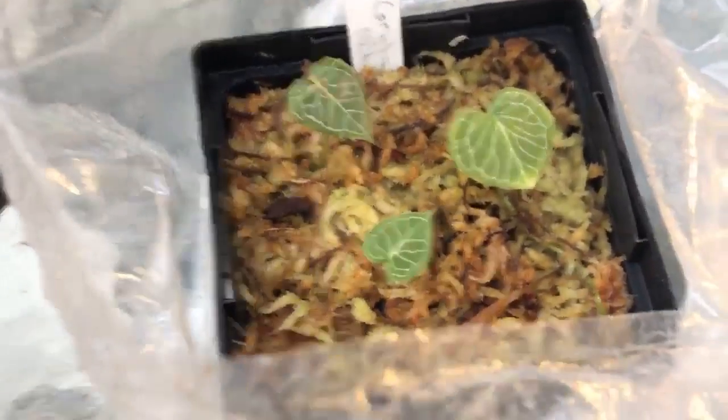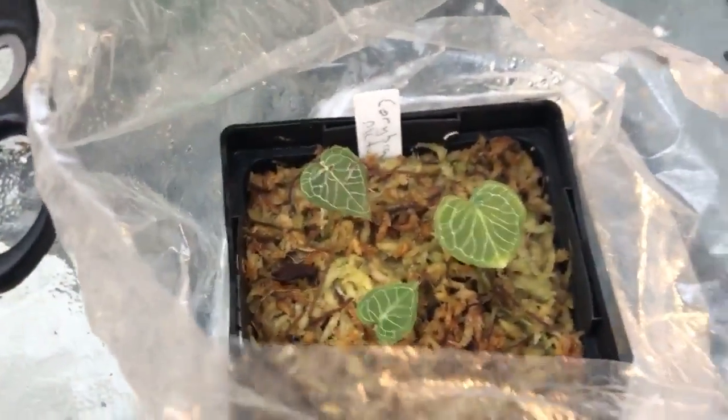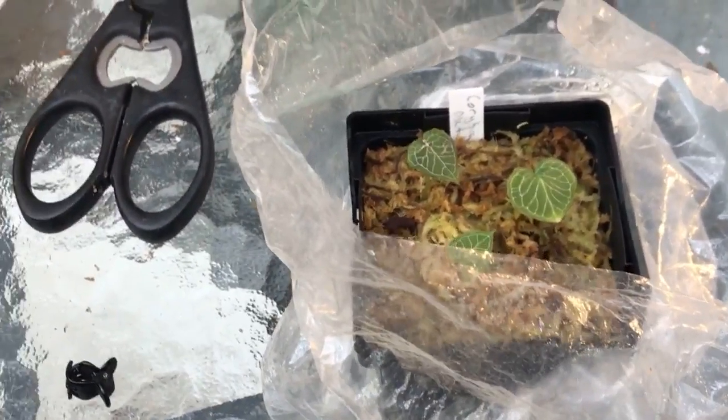So this is Corybra Pictus. I think I'm saying that right. Not a well-known orchid at all, but it really likes high humidity. I keep it bagged a lot of the time, and in the winter I grow it on the warm side, and then coming summer I grow it on the cool side. So it kind of keeps a nice stable temperature.